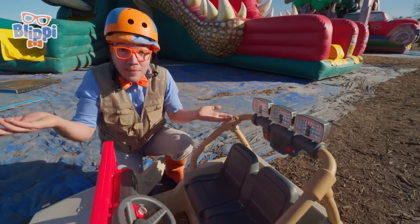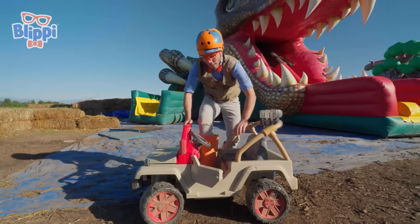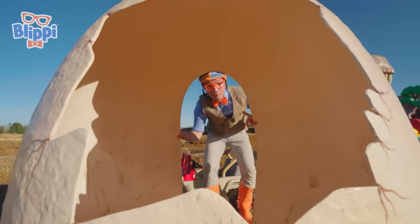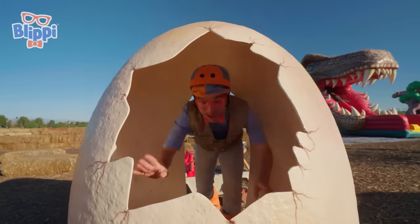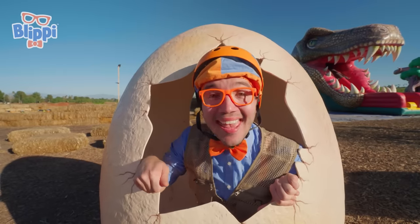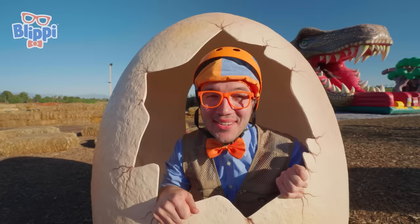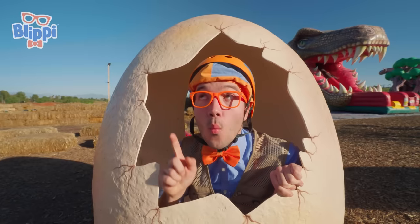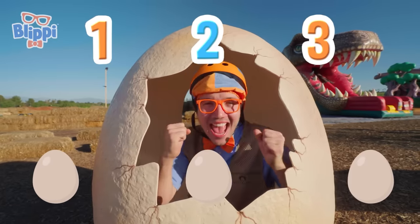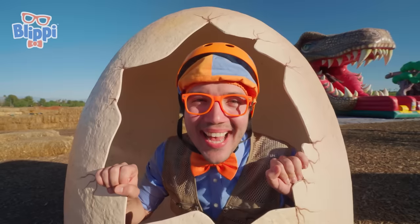Well, let's climb in and see if we can find a dinosaur. Yeah! We did it! We found another egg! Woohoo! Hey, do you remember how many eggs we found? Let's count them together. Here we go. One, two, three! We found three really big giant dinosaur eggs.